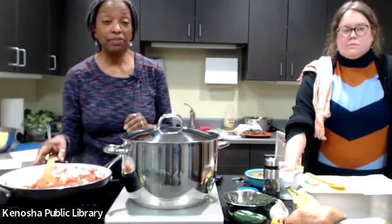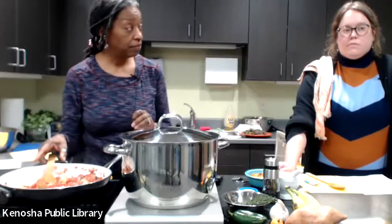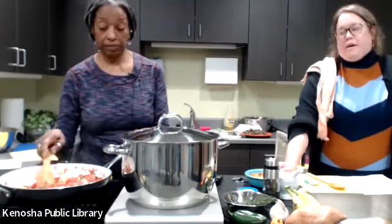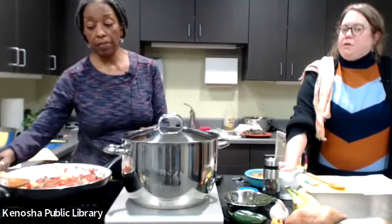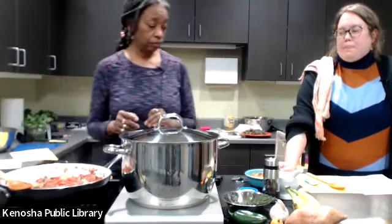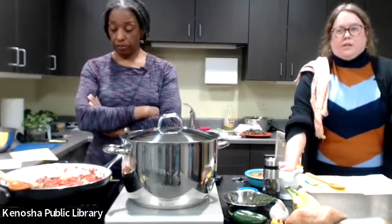So was that kale that you added to the soup or a mix of different greens? It was just kale for that one. But you could use different greens if you wanted to. Sure could. I love any dark leafy green would work.